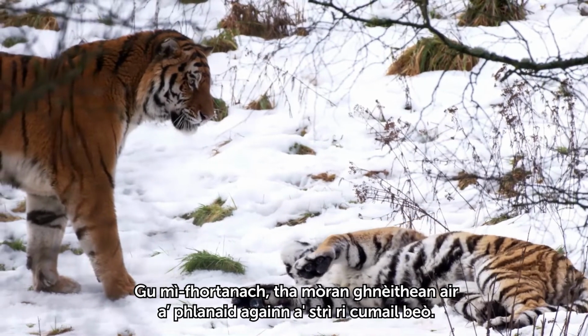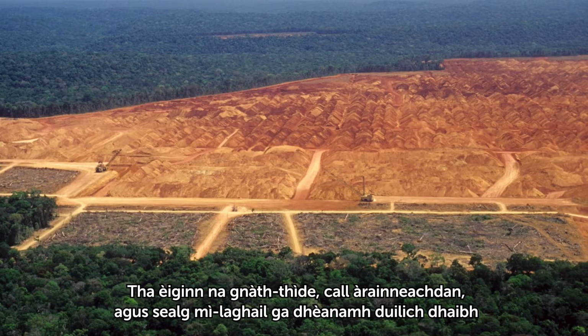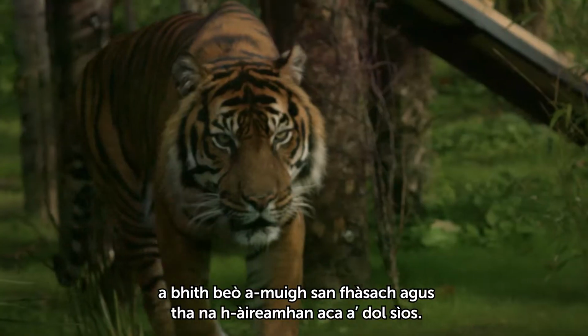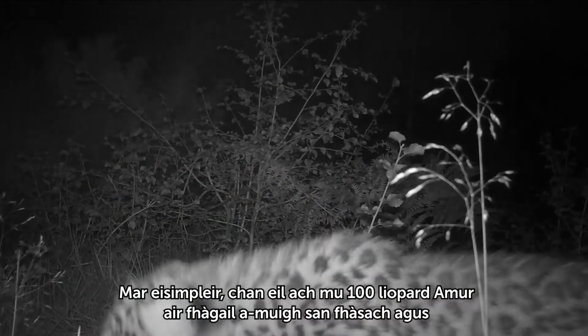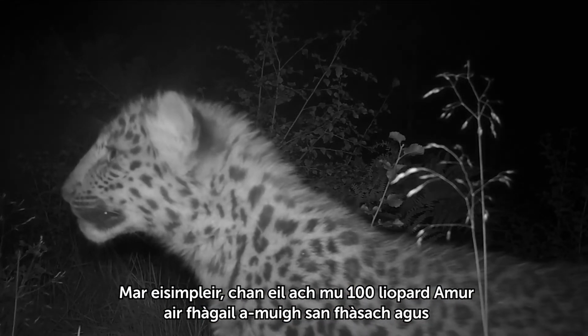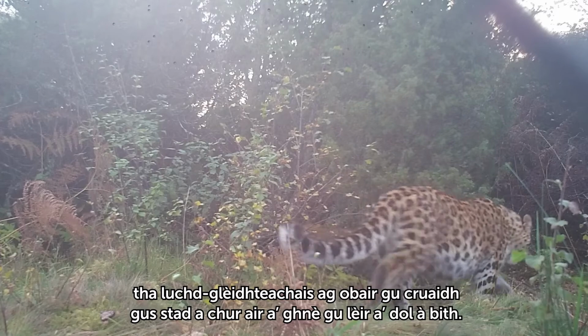Unfortunately, many species on our planet are struggling to survive. The climate crisis, habitat loss, and illegal hunting are making it difficult for them to live in the wild, and their numbers are reducing. For example, there are only about 100 Amur leopards left in the wild, and conservationists are working hard to prevent species extinction.